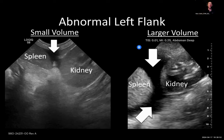So on the left, we have a small volume. We have the white arrow annotating a small triangular or trapezoidal pocket of anechoic fluid. It's between the kidney and spleen. And on the right, we have a really nice image of a large pocket of fluid surrounding the spleen.